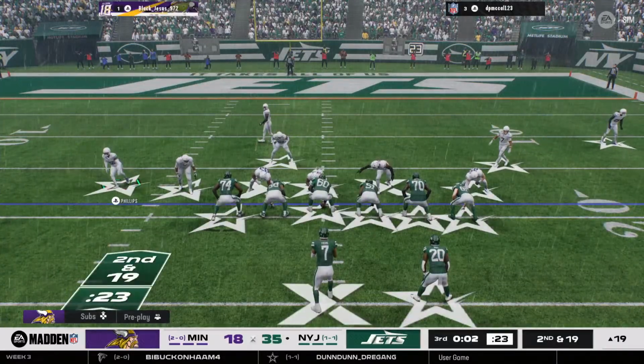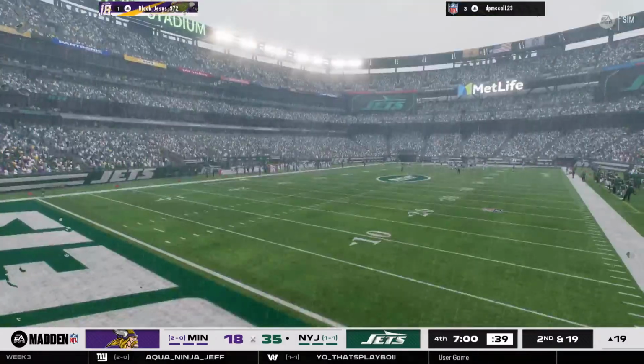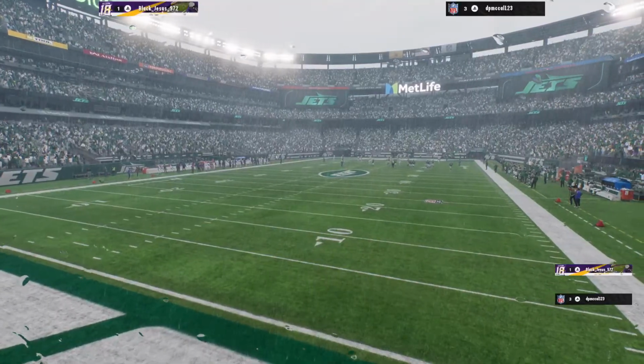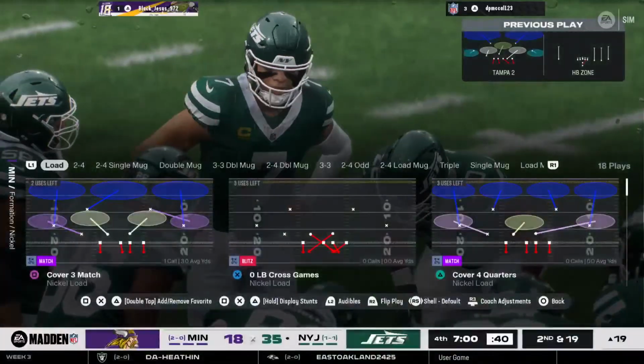Here we go. 222, 220. So back and forth they go as we are through 3. Back with more after the break. You're tuned in to the NFL on EA Sports.